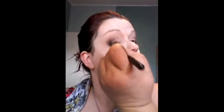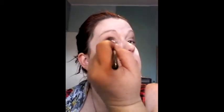So I take that same shader brush that I used earlier with the latte on it, and I start blending. And you can see I flicked some Corrupt up there on my eyebrow, and that's what I was mad about. I blend it out and I fix it in a minute because Makeup Geek shadows are so pigmented. I'll show you how to do that. Anyway, we're still blending out this black a little bit because we don't want it to be so holy crap black, but we want it to be intense.